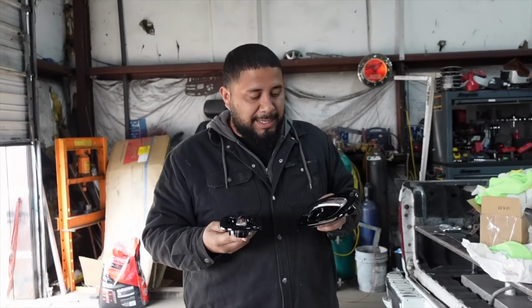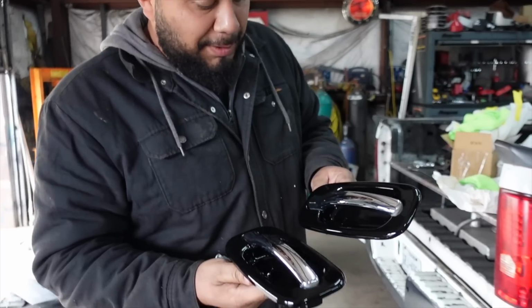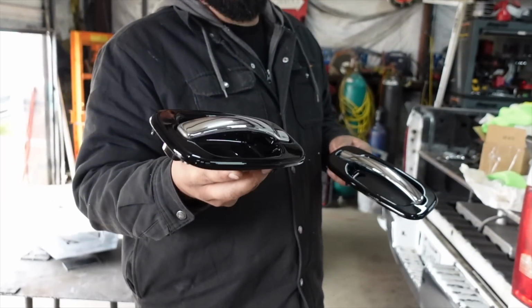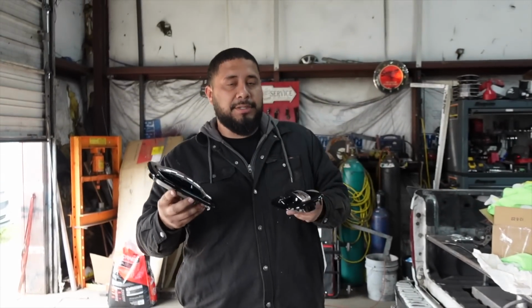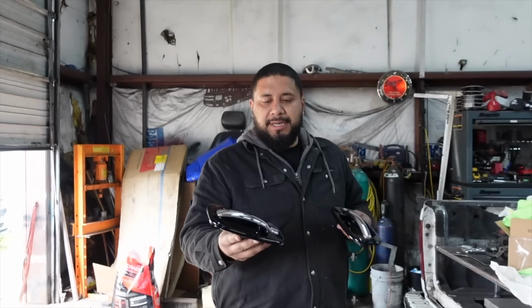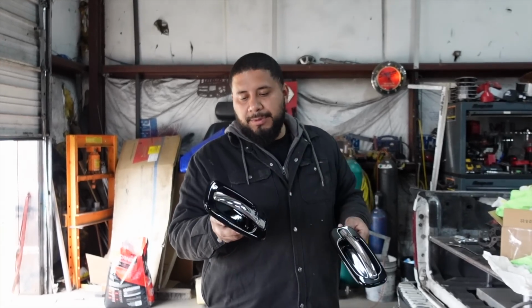I'm happy, man. These things came out, literally they came out like glass. If you look at them, man, you can see the reflection. They're nice. Real nice. And then huge shout out to Nord Jensen, because Nord Jensen is the one that hooked us up with these handles from an Escalade. So if you don't know what these handles are from, they're from an Escalade. They have the chrome trim, and then the rest is paintable.